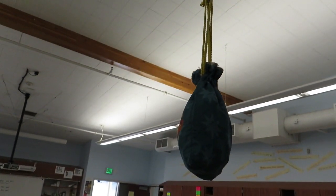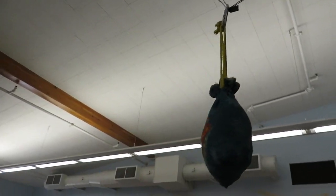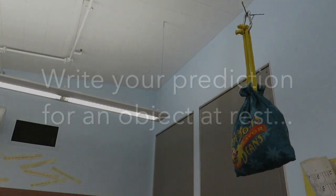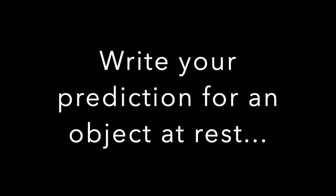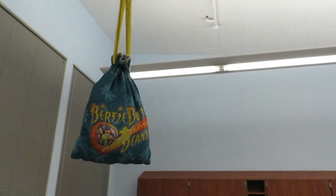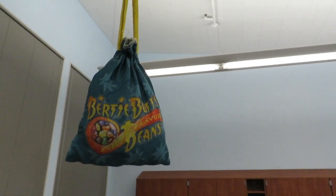What would it take for something to move it? Now, your prediction, what's going to happen to it? If I don't touch it and nobody else touches it, what's going to happen to this sack? Make your prediction now. And let's see if you're right. Okay, well, we're looking at it some more, and it's just sitting there. Again, some people call this at rest, or, well, it's lazy. Do we expect it to start moving on its own?